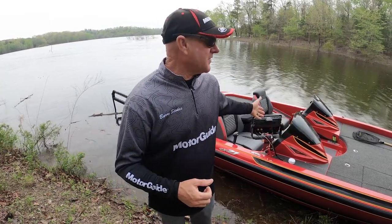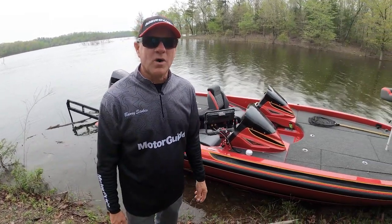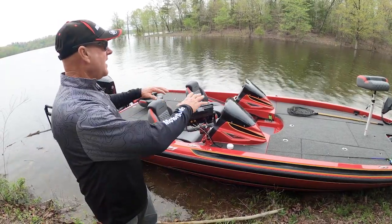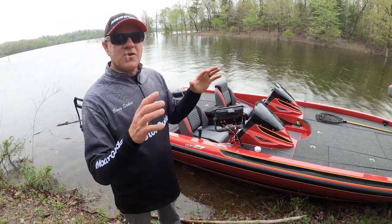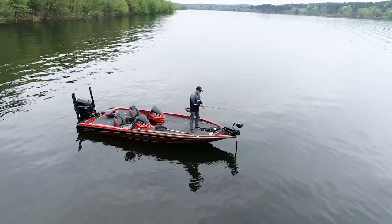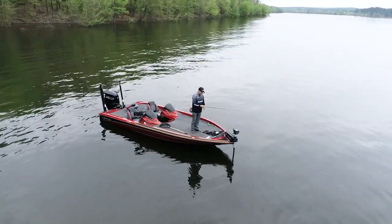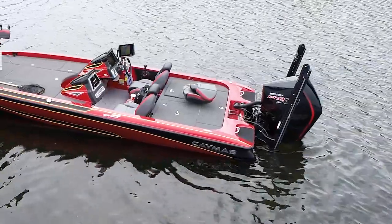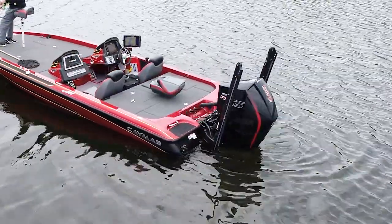To help us do that, I've brought the Caymas CX21 with me to Arkansas. It's fully loaded with all the top-end components, lots of deck fishing space, just everything you could ever want in a top-of-the-line bass boat in the Caymas CX21. I've got my Mercury Pro XS 250 4-stroke hanging off the back.